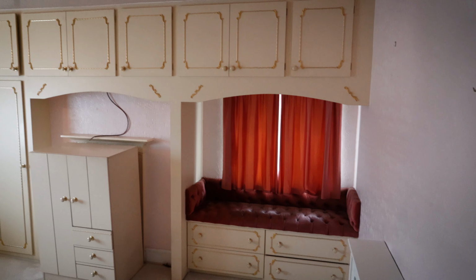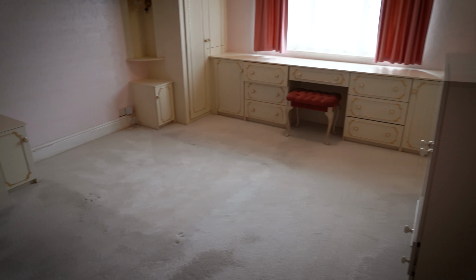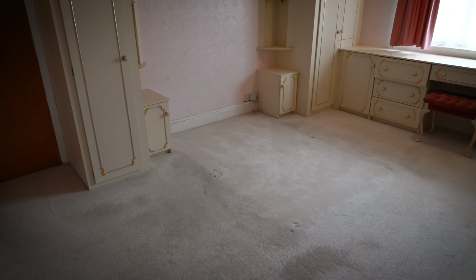There's too many cupboards in here. When I walked in here, I thought it was a walk-in wardrobe, like a closet. I didn't think it was a bedroom because there's so much going on. But obviously you see the footmarks of the bed and you go, all right, yeah, fair enough, it's the bed. But yeah, it's a nice property.